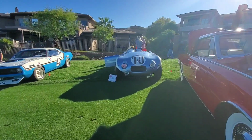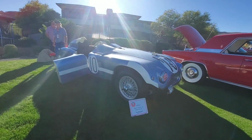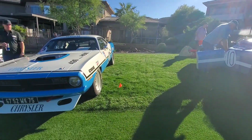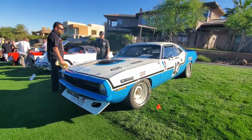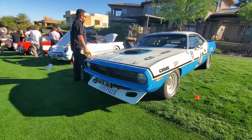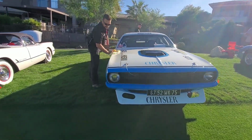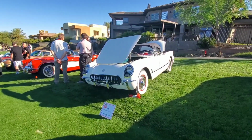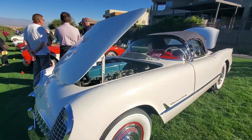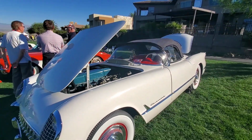Look at what we got here. '53 Nash Healey Le Mans racer. Wow. Look at the hardware we got here, huh? Chrysler. It is a Cuda. It's a racing car. Number 42. How about that? 426 cubic inch Hemi. '54 Chevy, wide whites, Blue Flame 6. Look at those carbs. How about that?